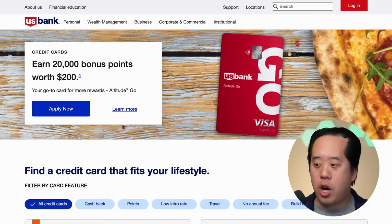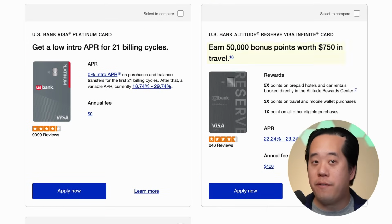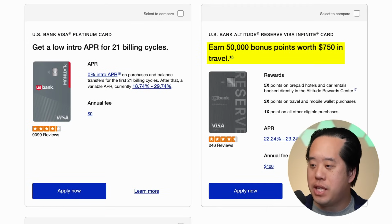Okay, so here we are at the US Bank website, and of course, we need to scroll down to our desired card, which is the US Bank Altitude Reserve card, so let's go ahead and do that now. We can see that we do have that 50,000 point sign-up bonus worth $750 in travel when we spend $4,500 in the first 90 days, so let's go ahead and click Apply now.